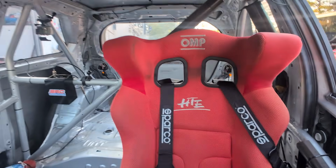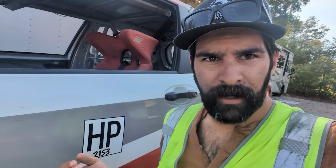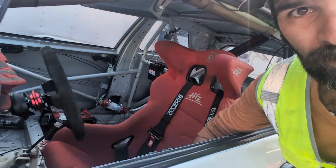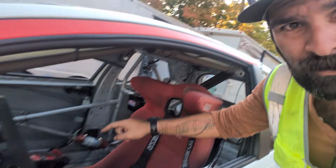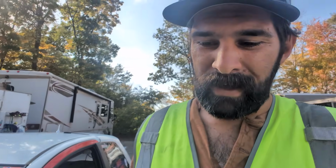The main thing that makes this a race car is how stripped out it is, and the fact that it has a spec roll cage. This is designed for wheel-to-wheel racing, where something could come in and hit you right here. You want a door bar. You want bars like that to stop anything from hitting you. As you can see, this one does not have a cage.